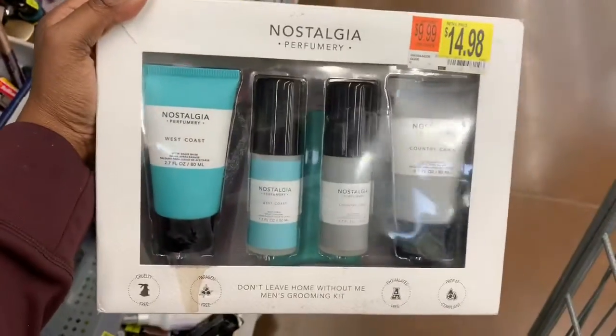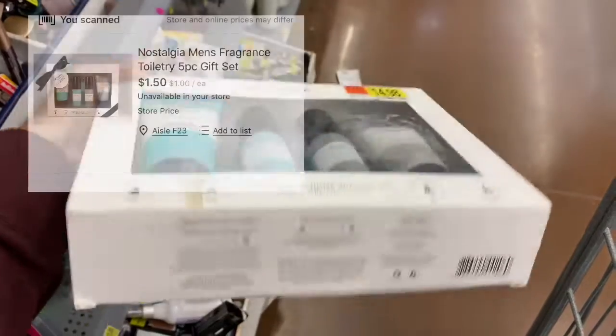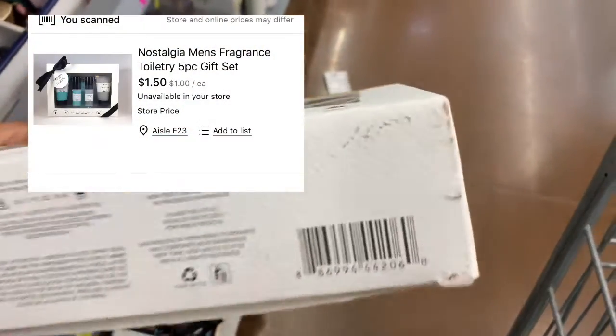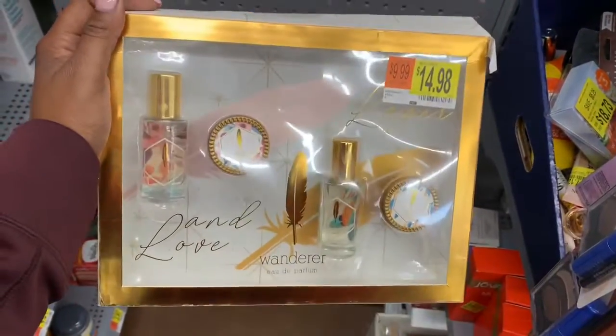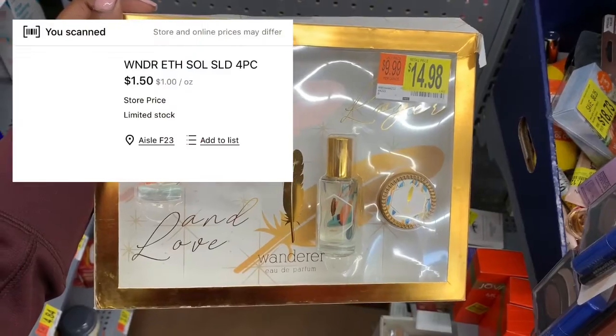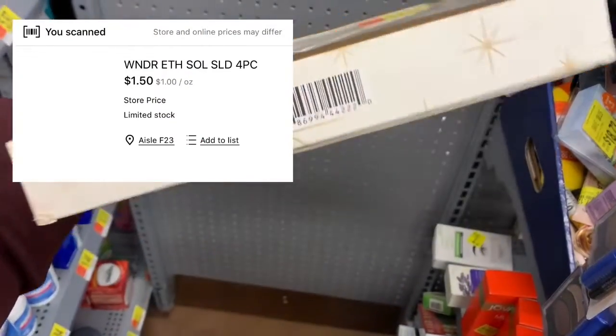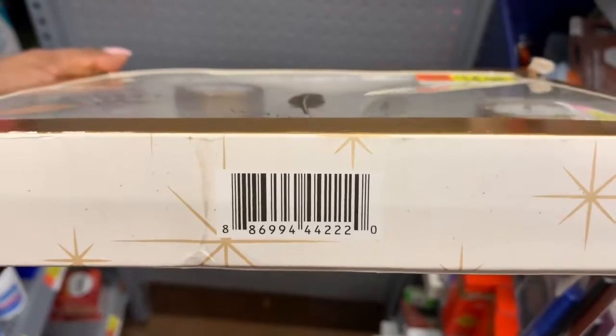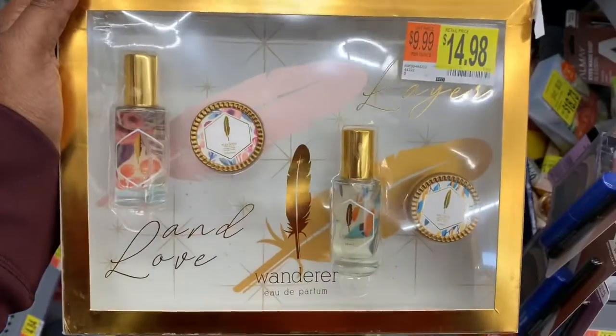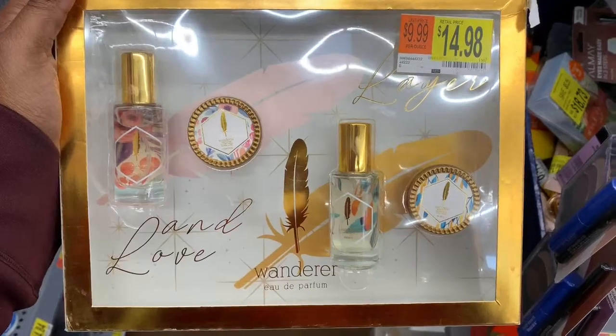And I found another Nostalgia gift set. It says $14.98, but when you scan it, it is actually ringing up for just $1.50. So you guys, you can just pick up some of these and save them for Father's Day or someone's birthday or anything. Here's something for the ladies. It says $14.98, but it's ringing up $1.50. And yes, this is a perfect gift as well. So you guys have no excuses. I'm getting you ready for every holiday, every birthday, everything. On the low too.